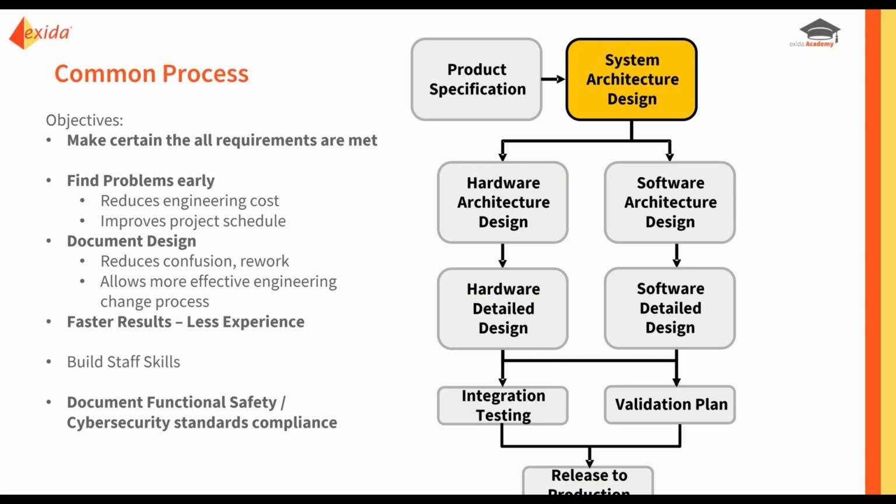What we want is to make certain all requirements are met. That's at the top of the list. Number two, we want to find the problems early because that reduces our cost and our schedule. Objective number three, we do need to document the design because that reduces confusion and rework, especially for new people, and allows for a much more effective engineering change process later on, especially after production release.